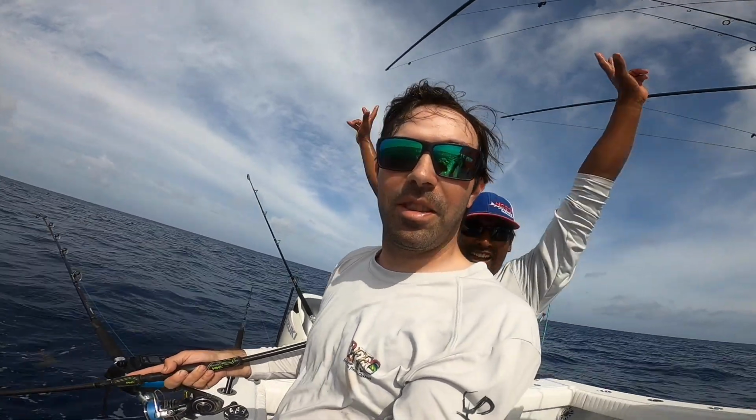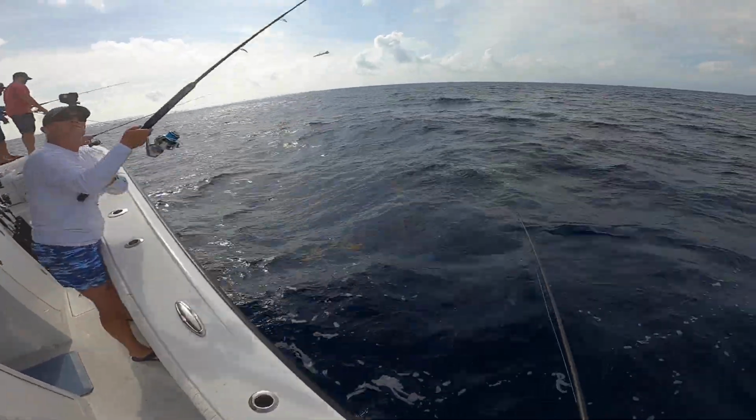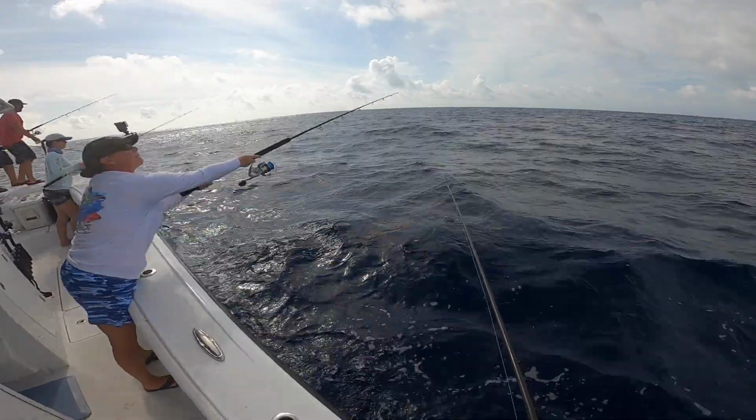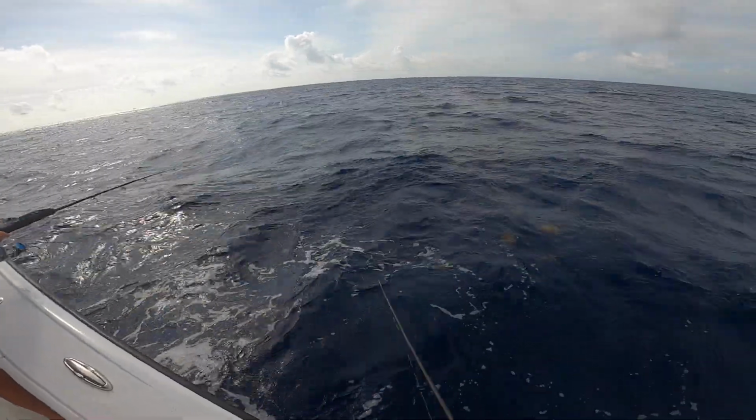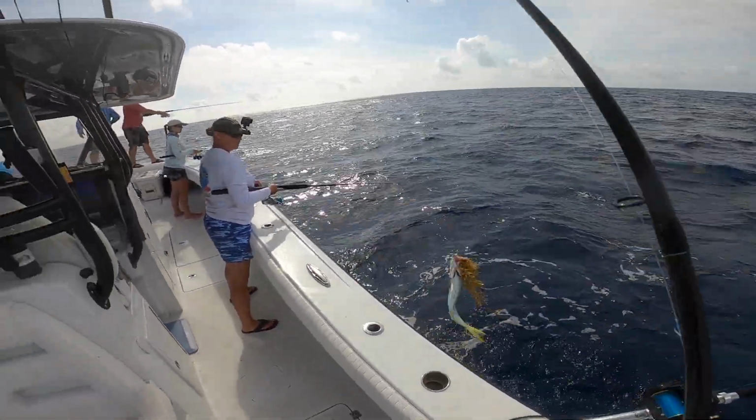All right, guys, so we're on a school of mahi right now, trying to get them fired up, get a bunch in the box. Let's get them. Let's go. All right, they don't even care about the fish in the water.